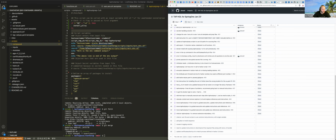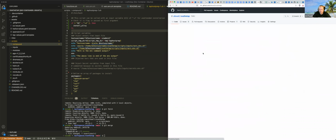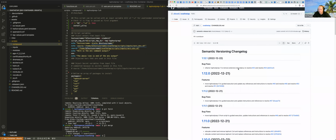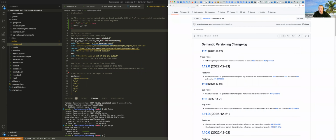That includes a GitHub workflow in here, this semantic version workflow, and it creates change logs automatically. For people who come to my project, right here they see there's a change log, and all of this is automatically generated. Like this last version, 1.12.1, says bug fixes. It knows that automatically because I put fix: in the command to update it.